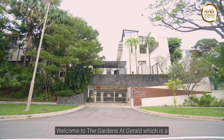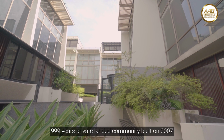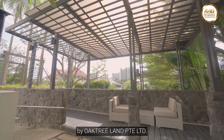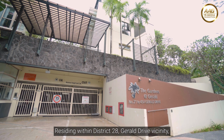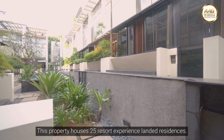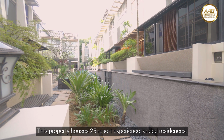Welcome to the Gardens at Gerald, which is a 999-year private landed community built in 2007 by Oaktree Land Private Limited. Residing within District 28, Gerald Drive vicinity, Eastern North Singapore, this property houses 25 resort experience landed residences.